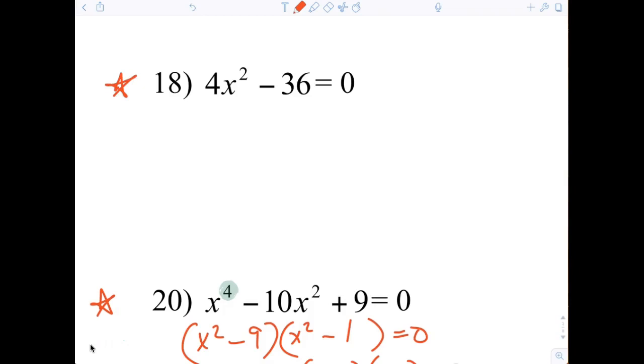Is there a GCF? Yes. Is there a variable in the GCF? No. So I can divide everything through by what? By 4. I want you to do that. Divide by 4, divide by 4, divide by 4. So I have x squared minus 9 equals 0.